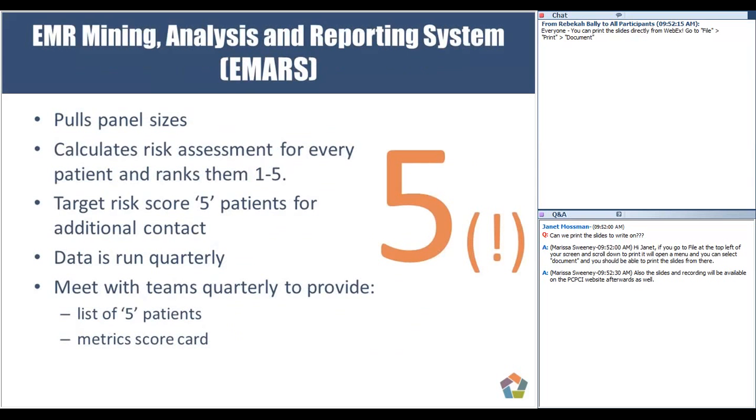Our EMARS is the EMR Mining Analysis and Reporting System. Again, it pulls our panel sizes. It calculates our risk assessment for every patient in our clinic, and then we specifically reach out to our number 5s. The data is run quarterly. If we need it more often, we can pull it on a monthly basis. It's completely run by Kevin and our care coordinators.